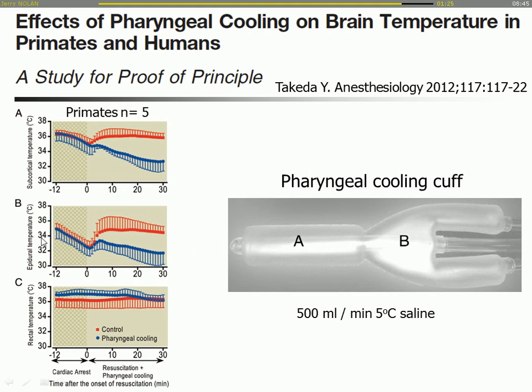And you can see here, I don't know if you can read it from the back of the room, but these are brain temperatures, subcortical and epidural temperatures here. Clear separation in the two groups of primates in terms of a brain cooling effect by doing this, because of course you're directly underneath the brain as you're doing that.